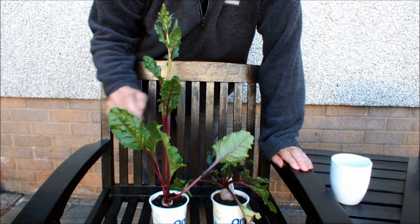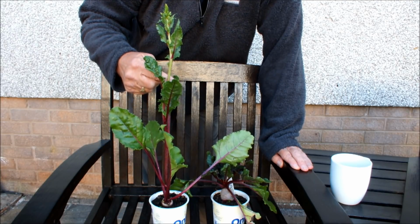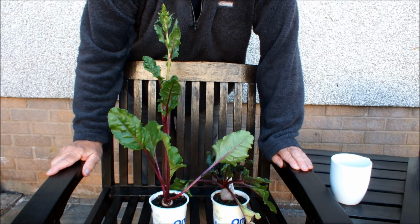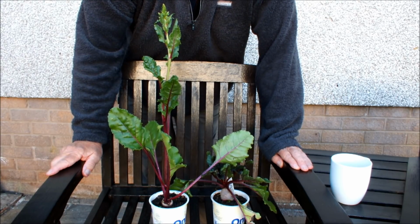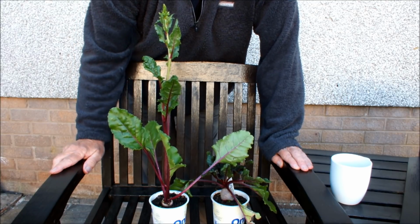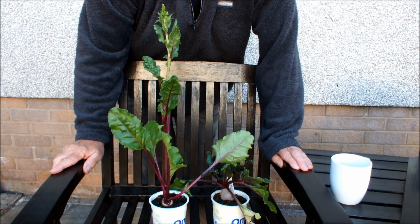So that's a characteristic of a vegetable that's gone to seed. It throws up a very tall central stem, with the flower head on the top. If you have a look at your veg later today or tomorrow, and you've any that are head and shoulders above the rest, they've gone to seed. And if they've gone to seed, you will not get a vegetable off that plant.